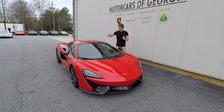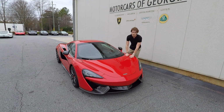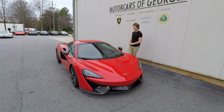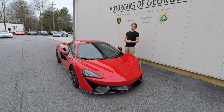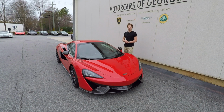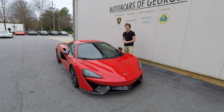Why? Because that teardrop gives you a wider frame where you sit. So what does that mean? You get a bigger, more comfortable seat. Also, aside from that, the 570 has one of the biggest trunks on the market for a sports car. I fit in it, and it's huge. Anyway, this little puppy has a V8 that is shared from the 650S and the McLaren P1. In this version, it produces 584 horsepower and 442 foot-pounds of torque. That's a lot of power for a car that weighs only 3,100 pounds.